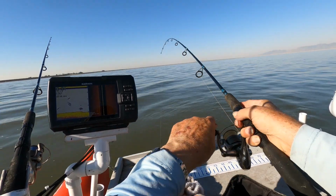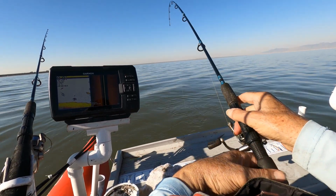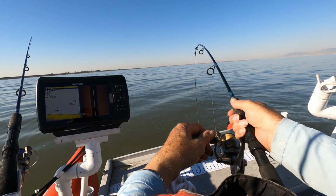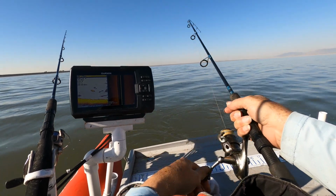Well, looks like I got myself another kitty cat here trying to wrap me up in my fins. Got this one on a white whirly jig with a white Gulp minnow on it. They seem to like the white and the white Gulp minnow today.